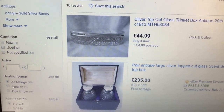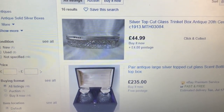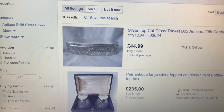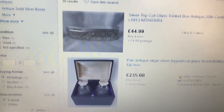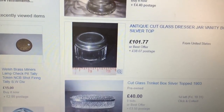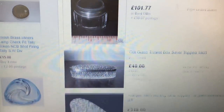So then I started looking at the cut glass pots. Oh my God, I tell you what, some people are asking astronomical money for them. Watch this now. I haven't got highest or lowest or nothing, I've just done it. Cut glass, silver top box. Alright, £44.01 for that little one there. £40, which is reasonable. I think that's about fair, right? Look underneath it.